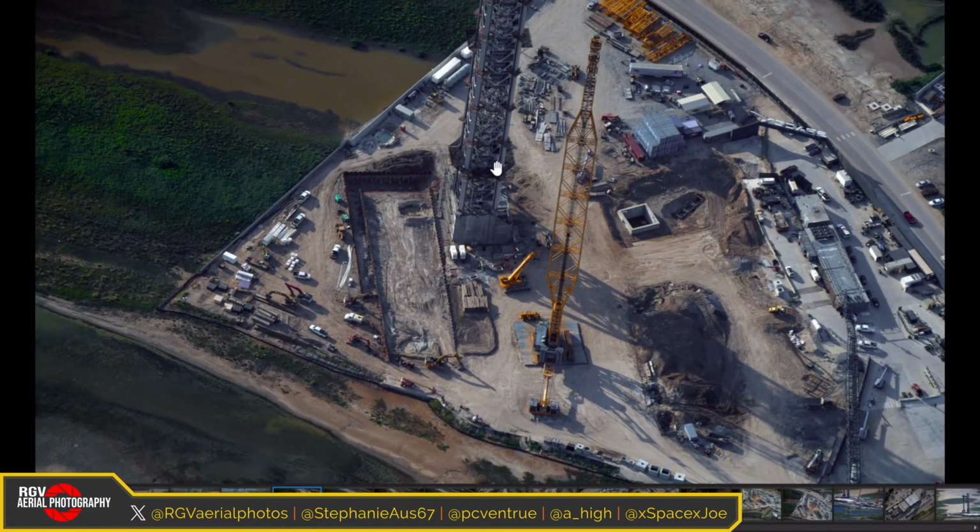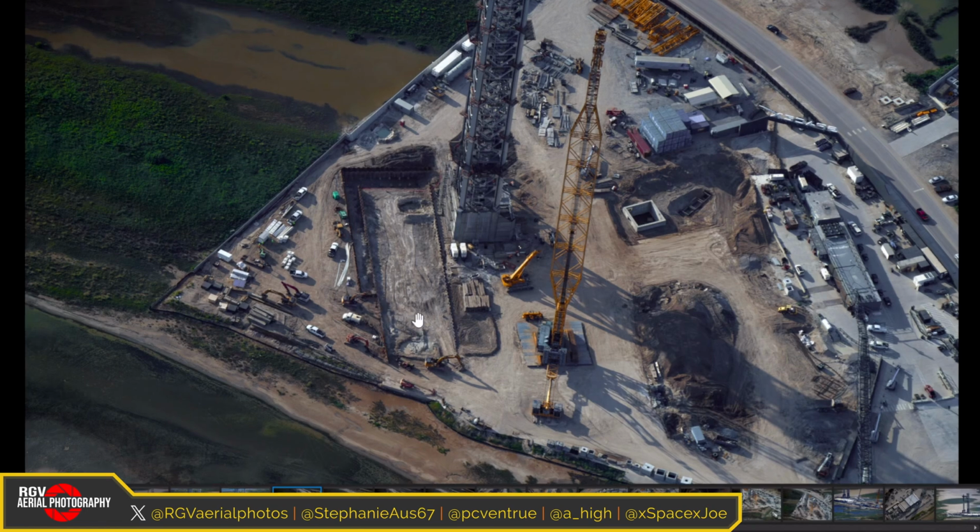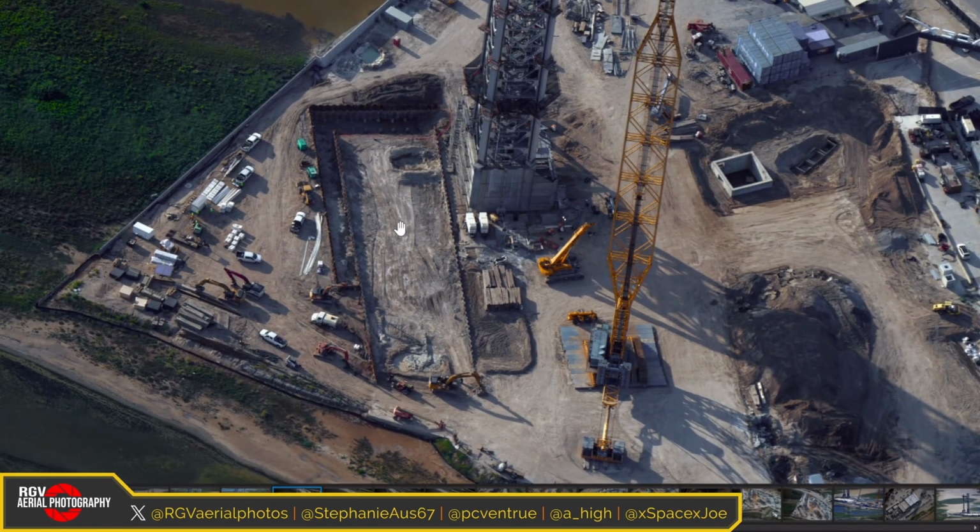So little bits and pieces, a bit of the tedious sort of concrete, little bits and pieces going on. Still going ahead nicely, nice and quick. It's good to see some digging going on. So perhaps we'll see some more digging in the near future.